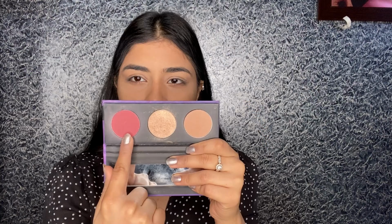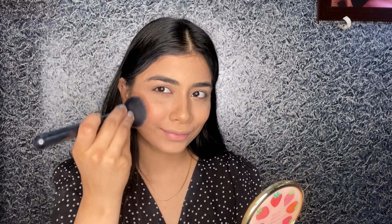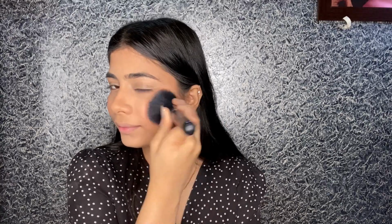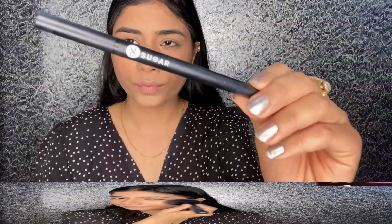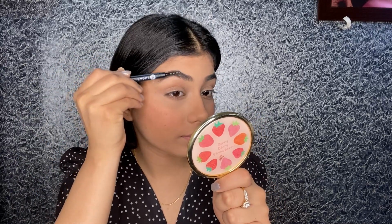Using Contour the Force palette in the shade number 02 Vivid Factory and taking the blush. Using Arch Arrival Brow Definer in the shade number 02 Taupe to fill my brows.